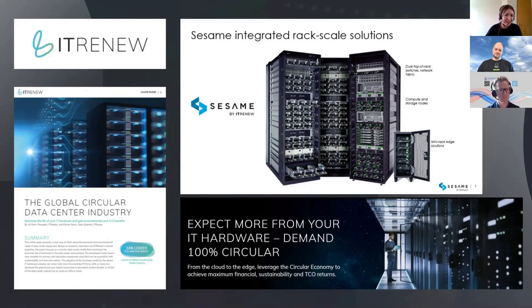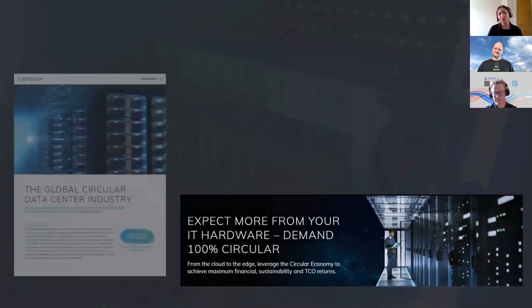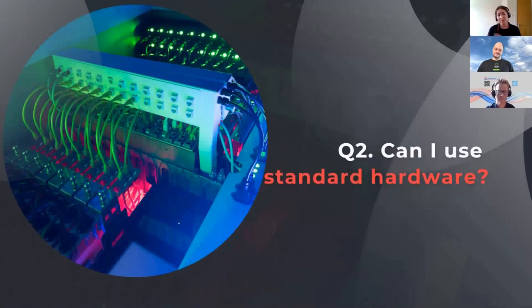Interesting. Thanks for explaining that, Eric. Let's go on to the next question. Andy, I believe this would be for you. Can I use standard hardware? I know this has been asked before, but it would be worth clarifying here in relation to the ITRenew case. Absolutely. So we regularly take standard hardware and use it for immersion.